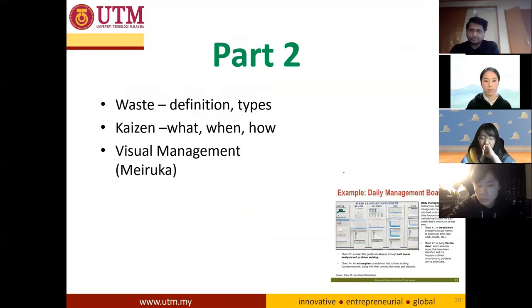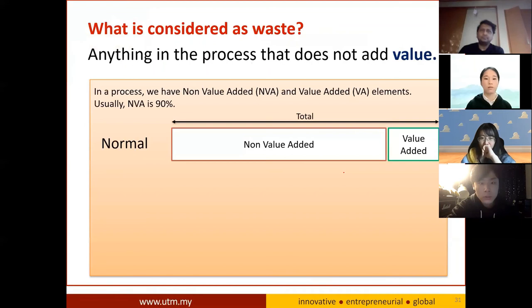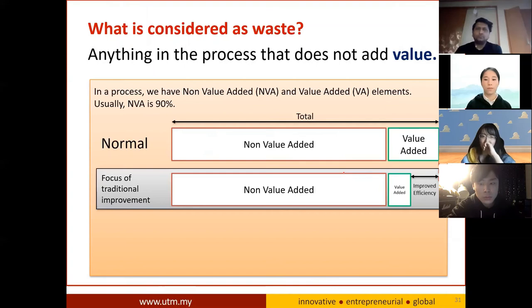Okay, so waste is important. Waste in Toyota production. What is considered waste? Anything that does not add value is waste. Add value means if I do this, it brings benefit. If I read a book, it brings benefit, value. If I play a game, no knowledge, waste. So that's no value.